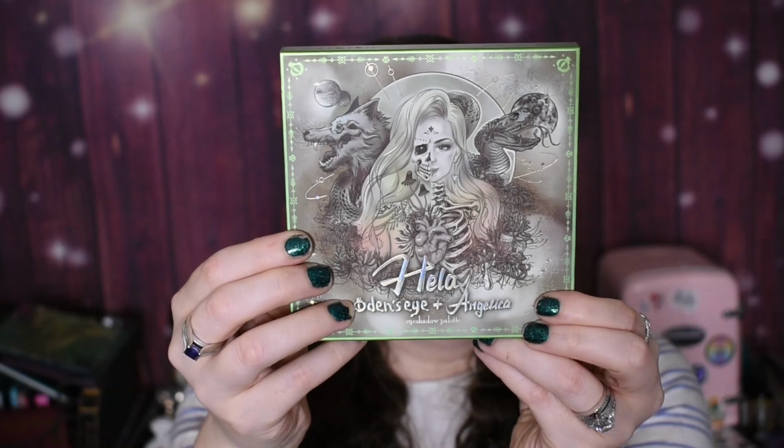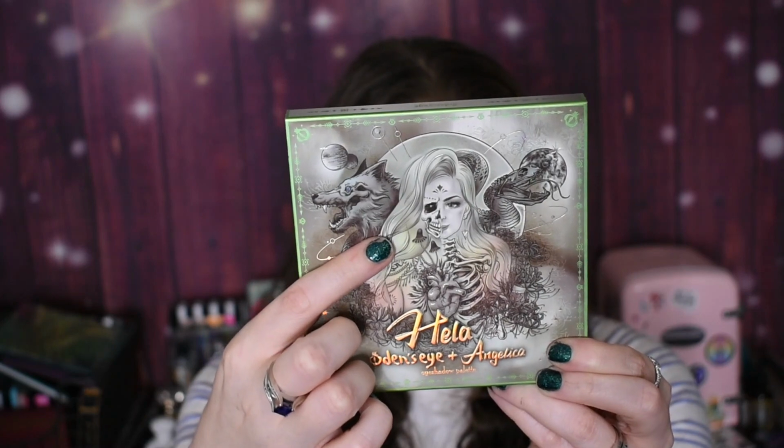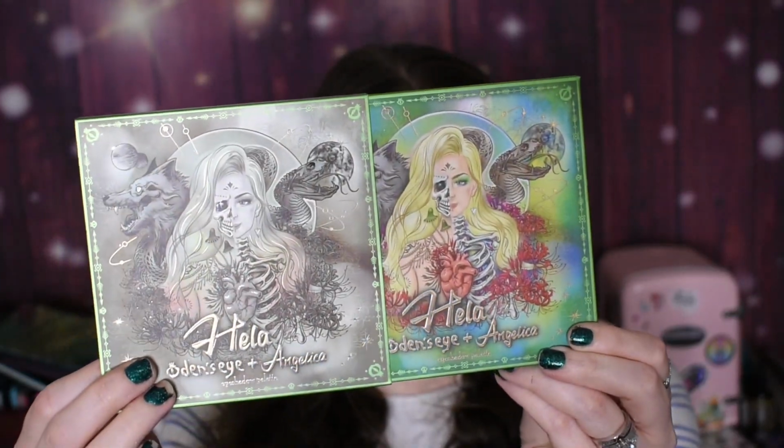Alright, coming in at number 2 was the Odin and Angelica Hella palette. Now, first of all, being that I'm a medical nerd, I loved the fact that you have the heart and the bones here, that you have half a skeleton over here. This whole thing is really cool. And then when you slide it out, you get the same exact image but in color. And I actually kind of like the black and white even more than the color, because I think the black and white just makes it so vibrant and intense. But I really do like how they played with color on the cover of this to mimic the colors that are inside the palette itself. But this had to go super high on my list because of how cool it looks.